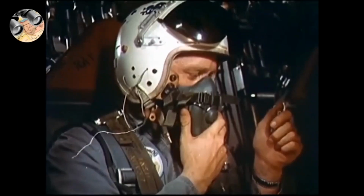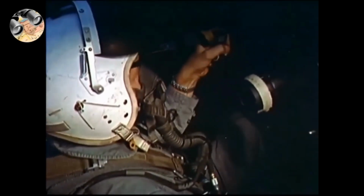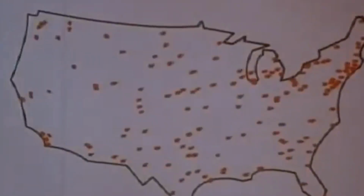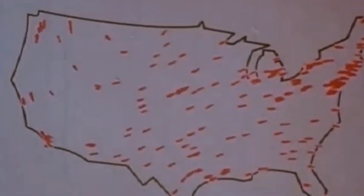From 1961 to 1968, American bombers armed with nuclear weapons were kept in the air around the clock. The idea: if the USSR launched an attack, the US could retaliate instantly. But flying nukes 24 hours a day, what could possibly go wrong?